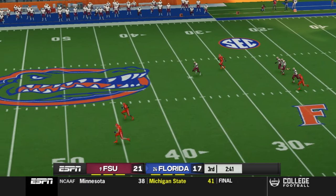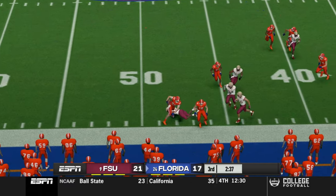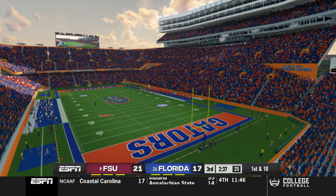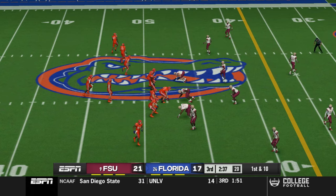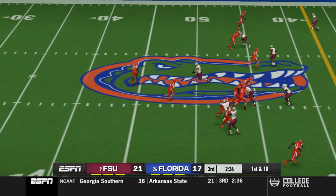And this one is a beauty. Parker fields it at the 40, out of bounds, right around the 48-yard line. This deficit can be easily overcome, sure, but they have to be thinking if they don't get something going on this series, the burden is going to be felt by their defense.